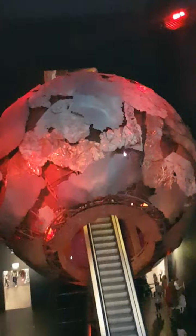Everything is shaking as well. Whoa, look, all of this is shaking right now. Look how well made this is. That was the Kobe earthquake. I don't know if I'm pronouncing that properly. Look how cool that is. And that's basically a representation of the aftermath.